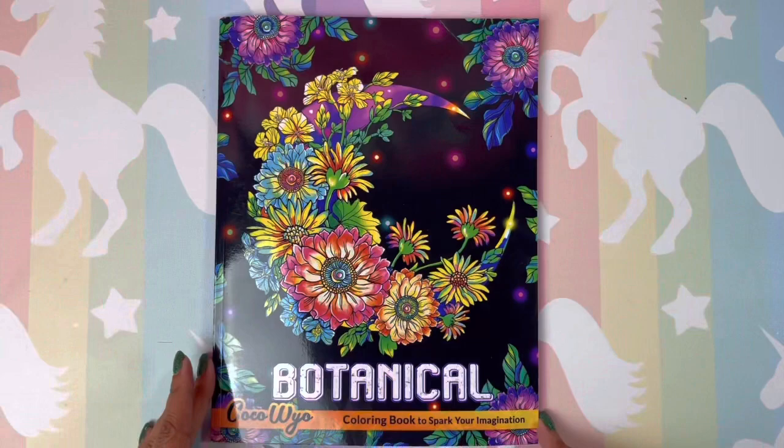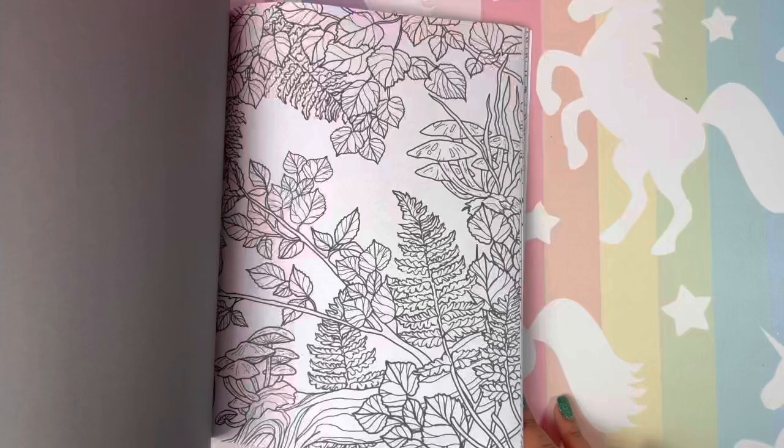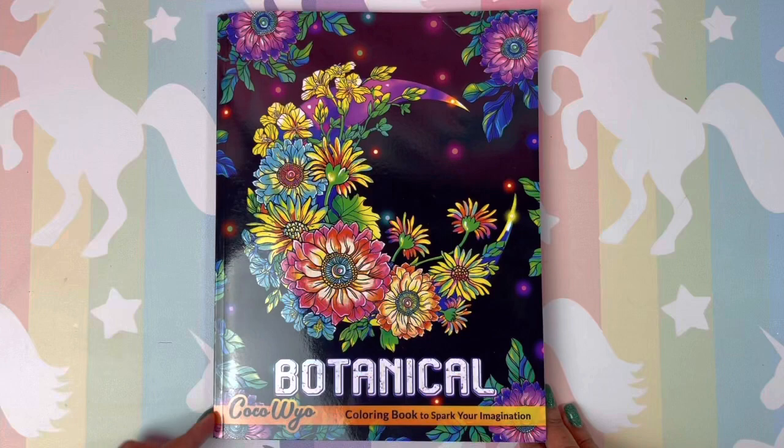My next book is Botanical by Coco Wayo. I love Coco Wayo books. I love botanicals. So guys, you know this one had to be mine. It had to be. This is Botanical by Coco Wayo.